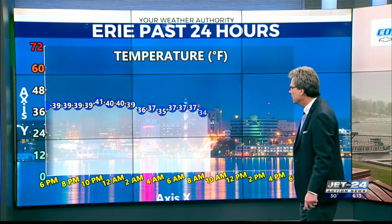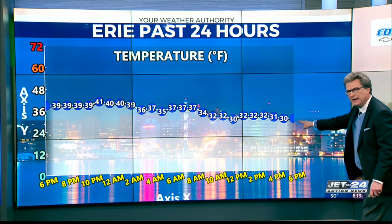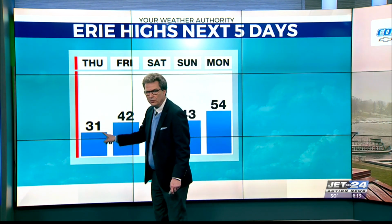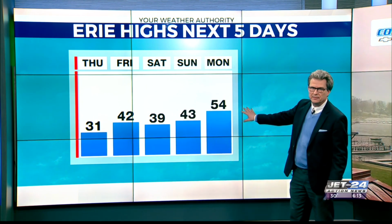Sunshine is returning, and just how the temperatures started warm at midnight and have gotten colder ever since, tomorrow will be another cold day before we warm up on Friday. And the real warm-up comes early next week.